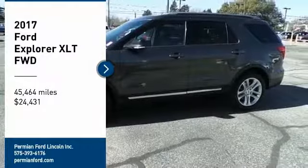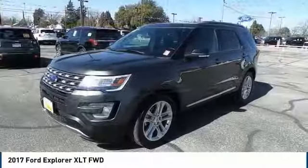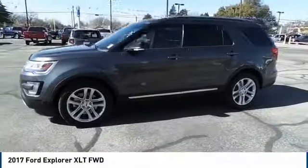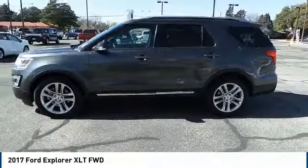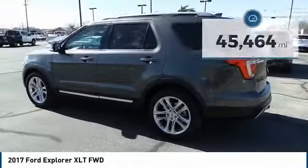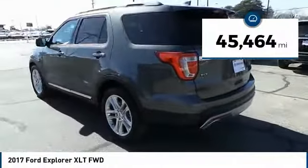Looking for the right vehicle? Check out the 2017 Explorer. You've got a lot of capabilities to call on in a Ford Explorer. Don't underestimate your choices, and it is priced below $25,000. This vehicle has less than 50,000 miles.